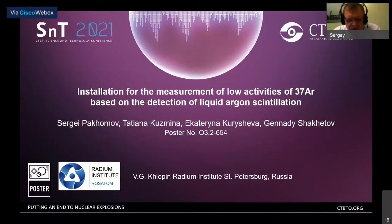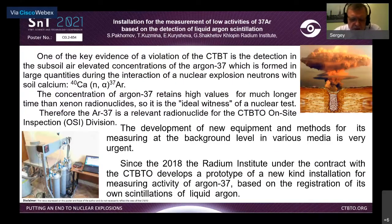Next slide, please. Why are Argon-37 measurements important? One of the key pieces of evidence of a violation of the CTBT is the detection in subsoil air of elevated concentrations of Argon-37, which is formed in large quantities in the interaction of neutrons with soil calcium. The concentration of Argon-37 retains a high value for much longer than xenon radionuclides, so it is the ideal witness of an underground nuclear test. Therefore, Argon-37 is a relevant radionuclide for the CTBTO On-Site Inspection division.